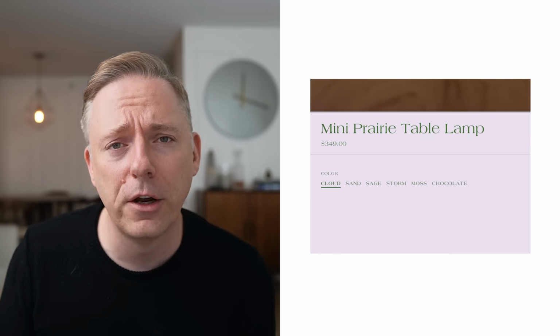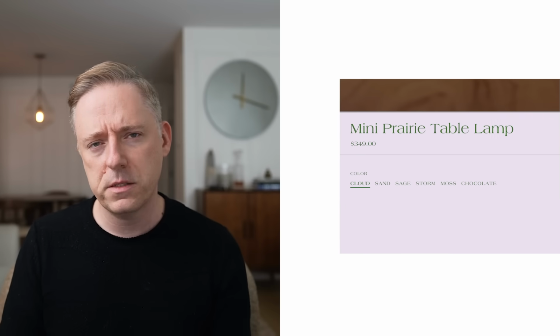So I have it in the color Cloud, which is this creamy sort of beige, more cream than beige, I would say, but they also have sand and sage and a few different colors on there. Again, this is a ceramic shade with this walnut base. This is just a cute little adorable lamp, but I also love the other stuff they have too.